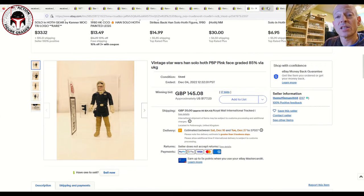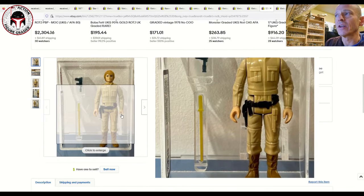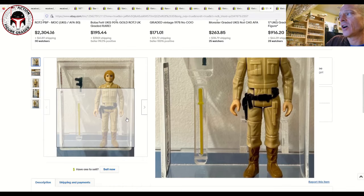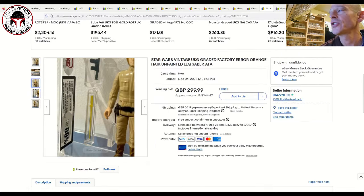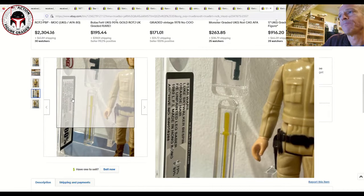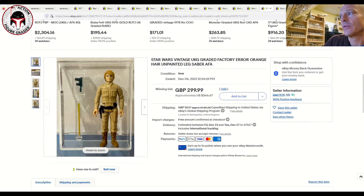I mean, for a Han Hoth Spanish figure, high grade, that's a pretty good deal. Pretty good deal overall. This was another interesting one. This was an orange-haired Luke Bespin, but it had an unpainted saber hilt. As you can see on his left leg there, that saber is not painted at all. And it's very tough to find orange hair variation. It was graded UKG 85%, or excuse me, 80%. And factory error unpainted leg saber is how it's labeled on the UKG label. And it had the brand new case style as well.